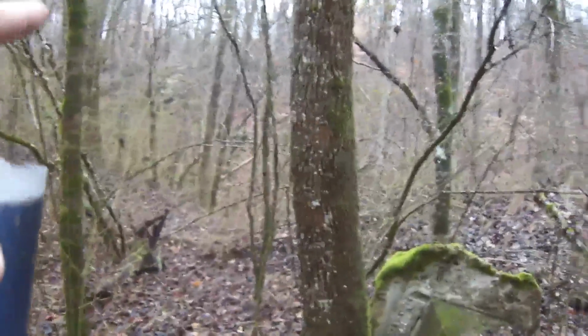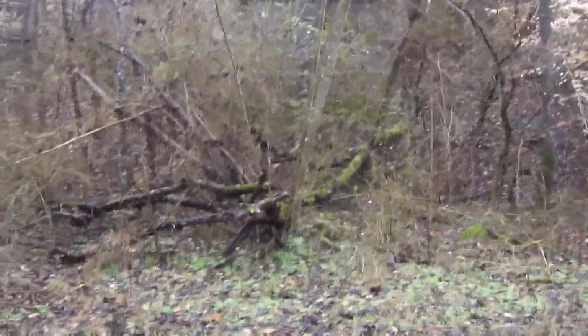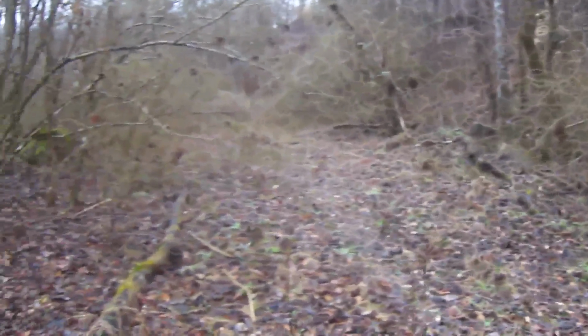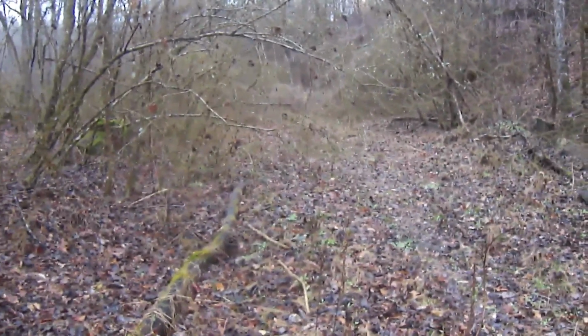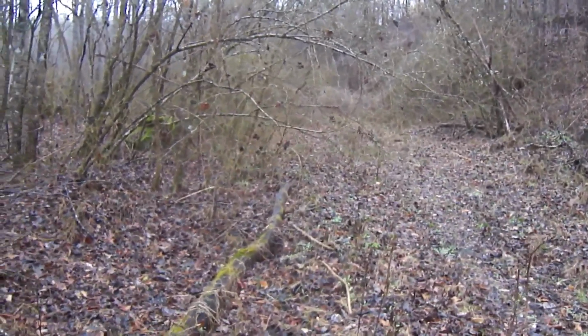So, anyway, we leave. We got to cross back up and over. So, that'll be fun. But, thank goodness, we took a chance. It's not raining right now. But at least we found this mine site, which is a feat unto itself.